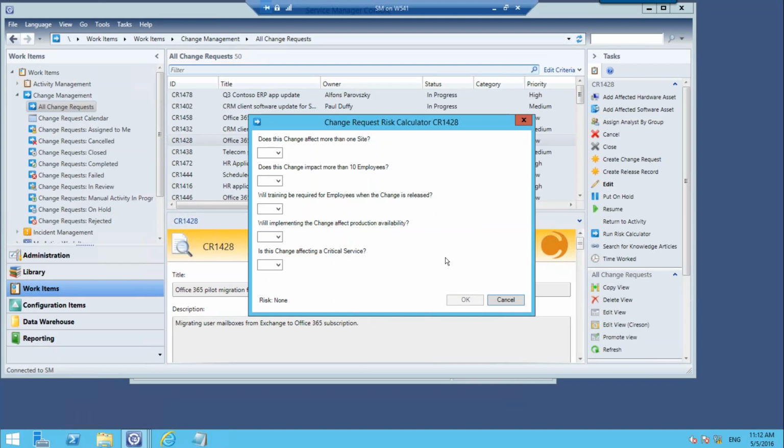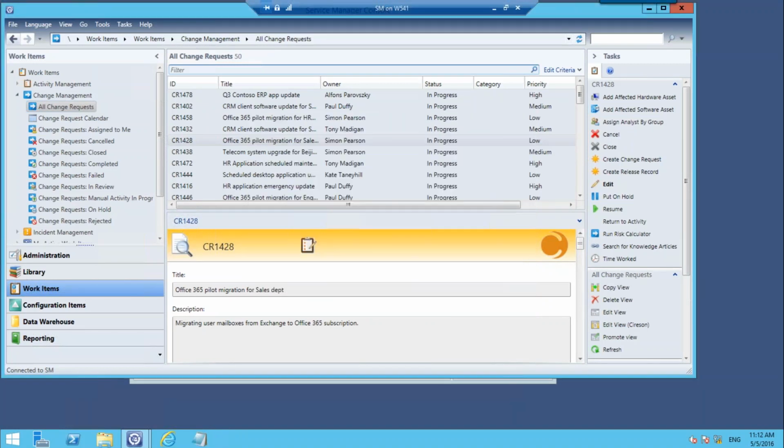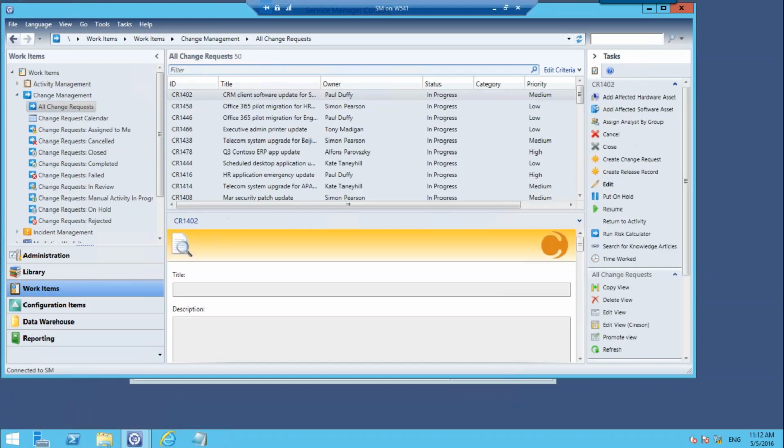Is it going to be done inside business hours? Whatever those questions might be, the standard questions that we would want answered inside a change, and then to be answered yes, yes, yes, no. As an engineer, I'd much rather be doing this than filling in these questions manually. And I hit go, bang. And that's associated that risk, and put those answers directly into the change as well, into the risk assessment plan. So the change board will actually see those questions and the answers that were a part of it.